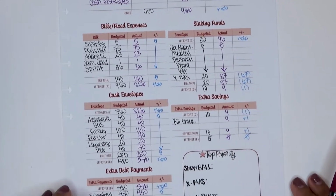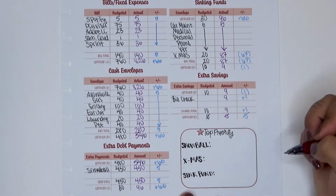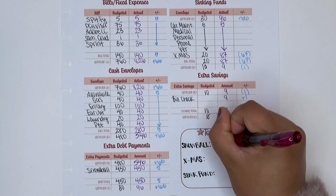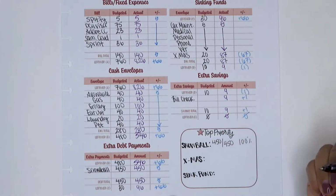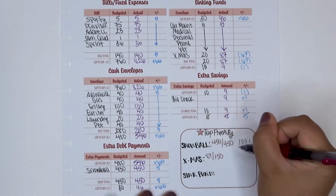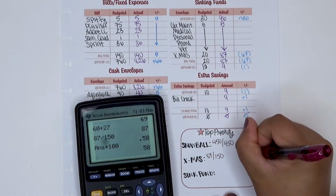And then towards the bottom of the page, I did make myself a little section here for notes and stuff so that I don't have to go back and look through the numbers as much to see what I had already accomplished. So my snowball, I did 450 out of 450. So that's 100% to goal for the month. And for Christmas, I did 87 out of 150. So let's just get a percentage on that really quick. 58%.